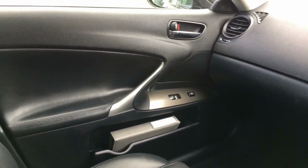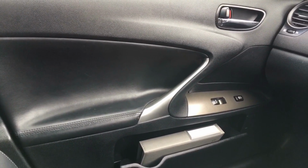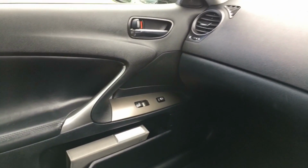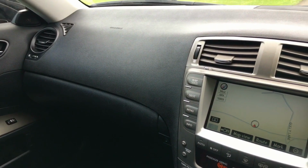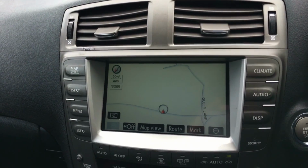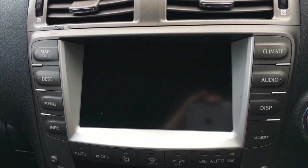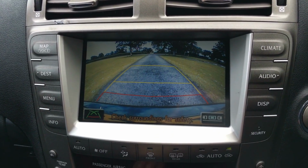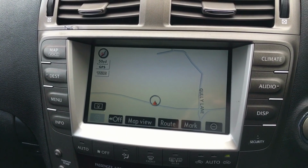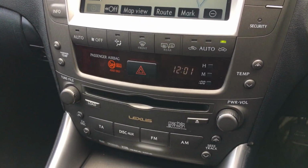So sat in the car now, engine's running as it has been all the way through the video. Passenger door card absolutely unmarked, and dashboard in fabulous order. Obviously a multimedia pack specified car, so you get the big screen sat nav there, which you can see all fully functional. I'll pop the car into reverse, and a lovely crystal clear parking camera on there as well. All works absolutely beautifully, quite sensationally made as well, of course.